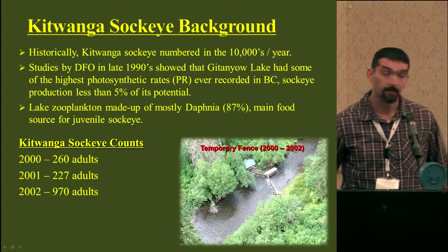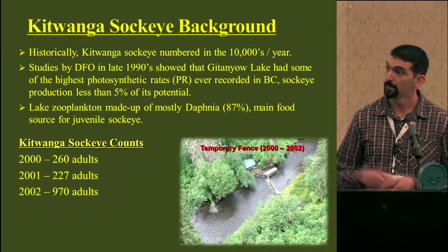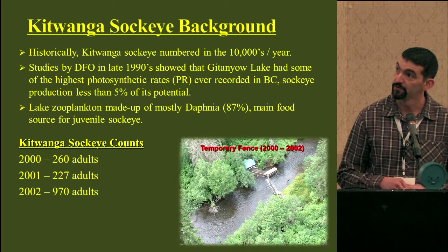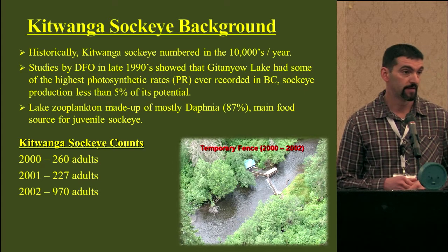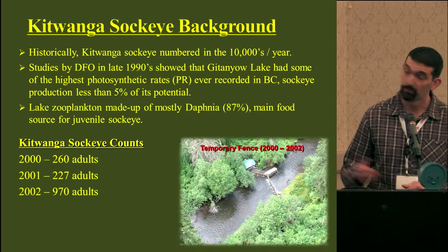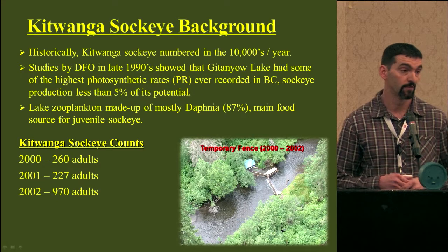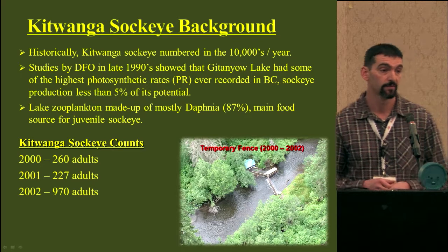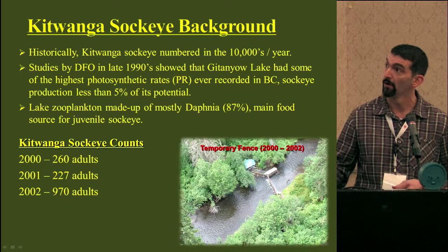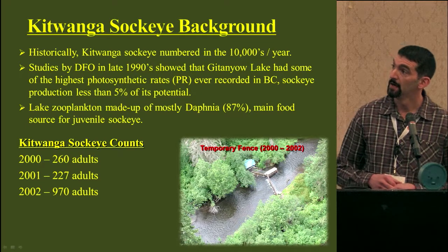A little bit more background. Historically, there are not a lot of historical records, like in many salmon populations, but it was thought that they numbered in the tens of thousands annually. Studies performed by DFO, Ken Shortreed at the time in the late 90s, showed that Kitwanga Lake was very productive, with some of the highest Daphnia concentrations and photosynthetic rate in all of BC.